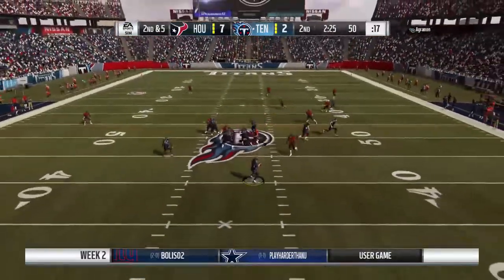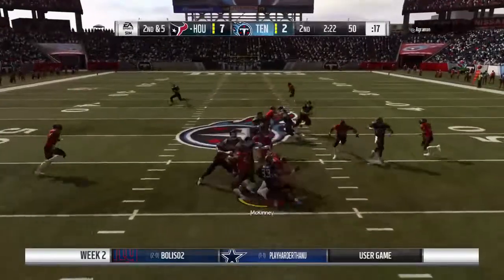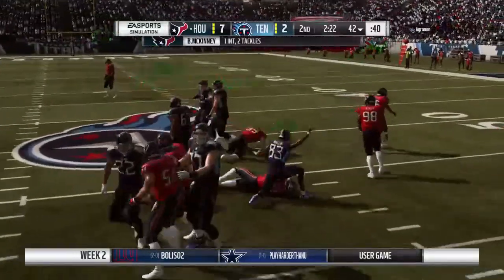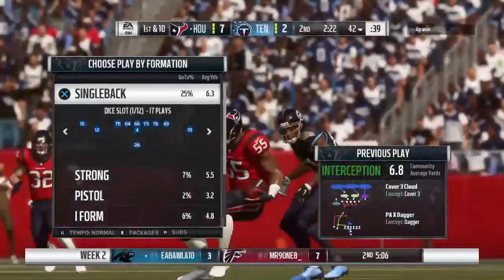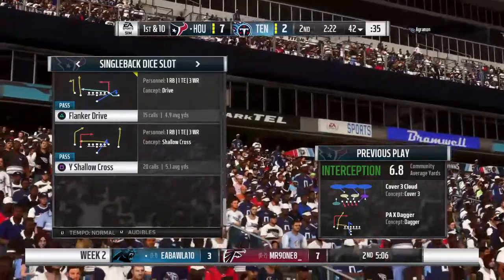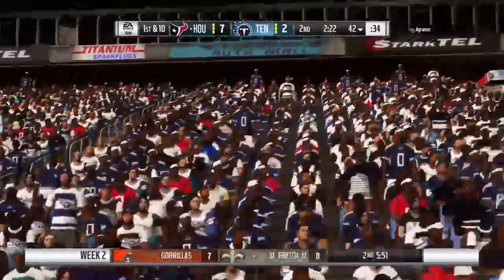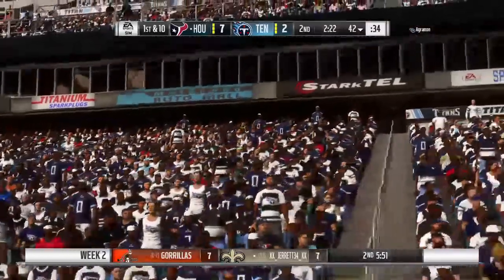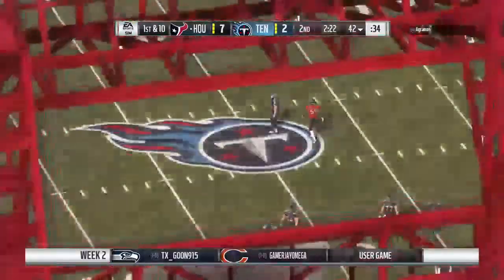Mariota now from the 50. Looking for Macklin, and it's intercepted. Picked off at the 39, and they will take over possession of the football at their 42-yard line. So that's back-to-back drives where they've thrown an interception. Ordinarily, we look at the offense and say, what's going on with your scheme? Maybe we should look at the defense and just give them a whole lot of credit. They've got them frustrated right now.